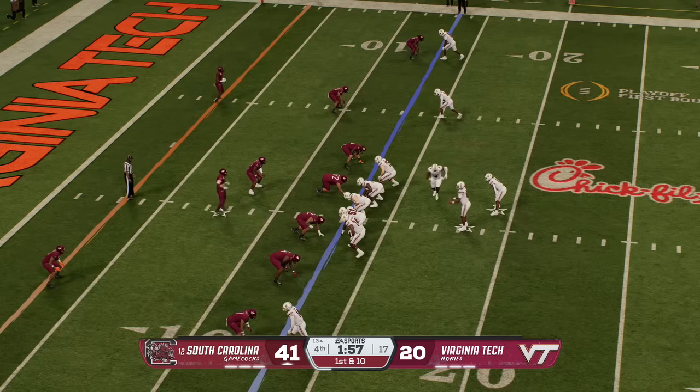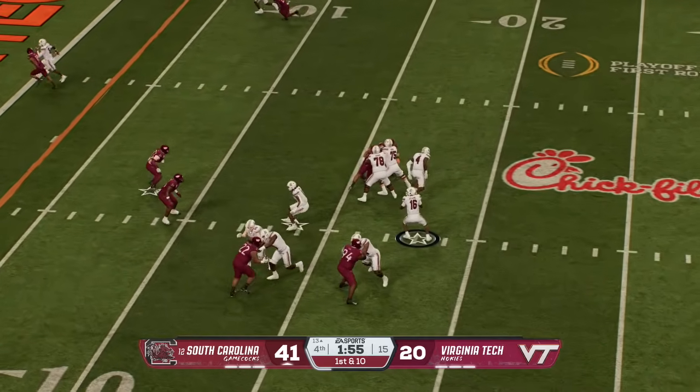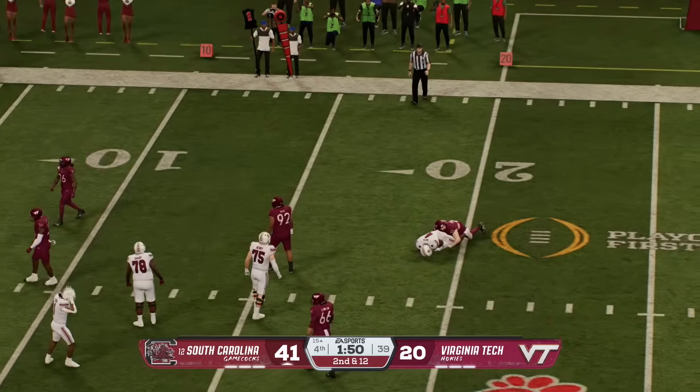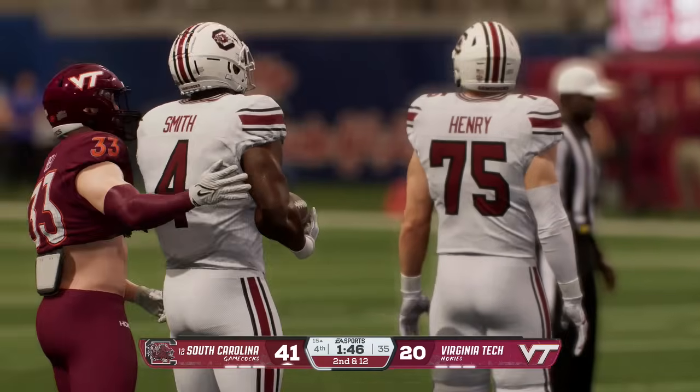Movement here from the tight end. Off the play fake on first down. Caught in the backfield. It's Smith. Defense drops him for a loss. Tougher second down on the way.